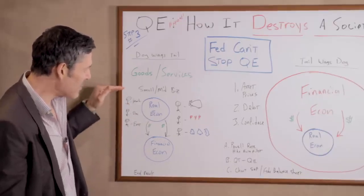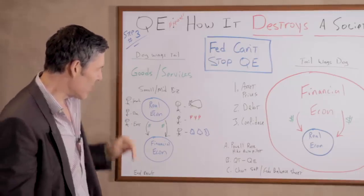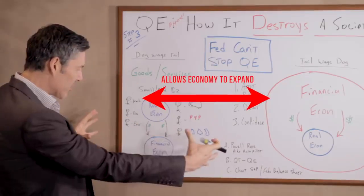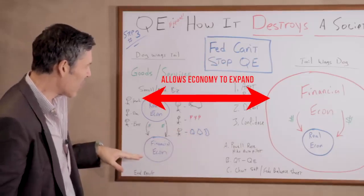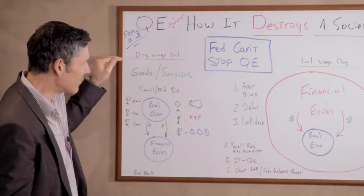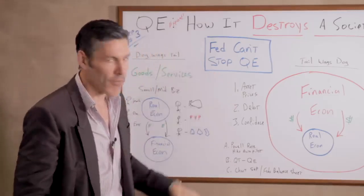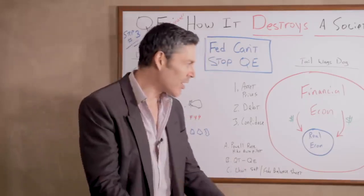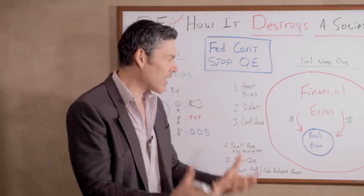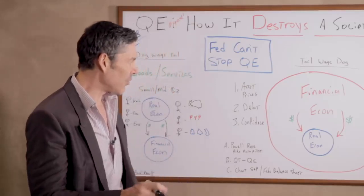Because of the small and mid-sized businesses producing goods and services, this allows the economy to expand, and the financial economy is a representation of that. In other words, the dog wags the tail. Now, because of all the Fed's artificially low interest rates, quantitative easing, and every other financial engineering shenanigan that we've had over the past couple decades.